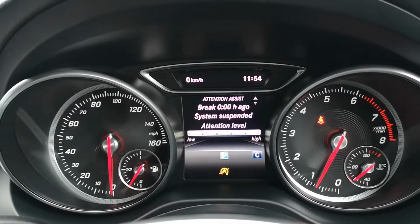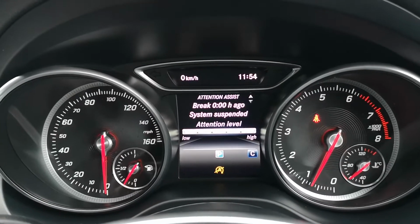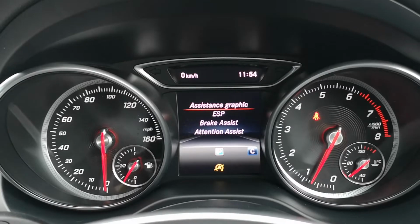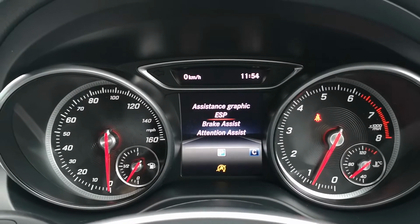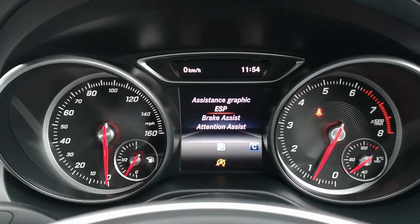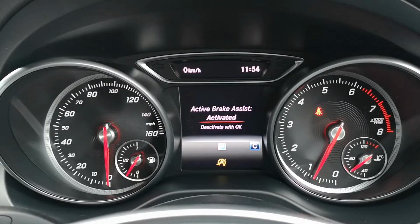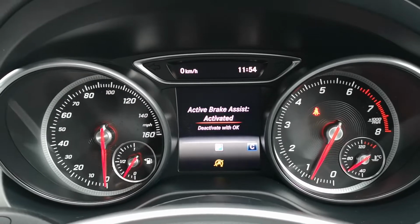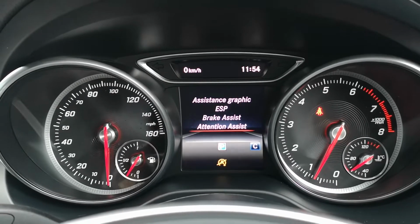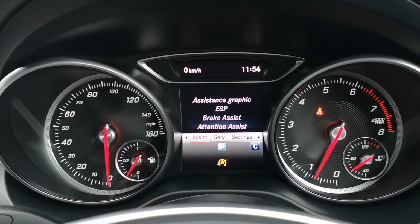You've also got attention assist, which measures how long you've been driving and will recommend a rest break or a stop when needed. You've also got ESP, which is of course the electronic stability program, otherwise known as traction control. Now there's the brake assist as well, which will obviously help with your braking, and it will just slow you down when it thinks you could do with a helping hand. And the attention assist we've just touched upon.